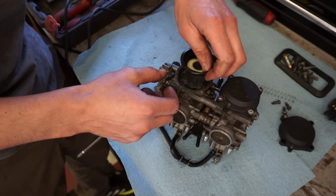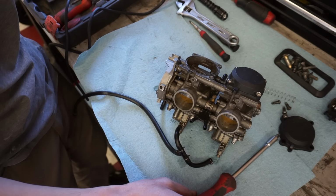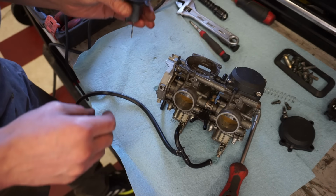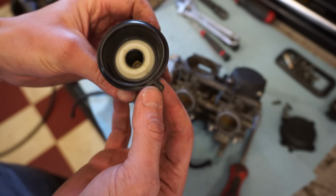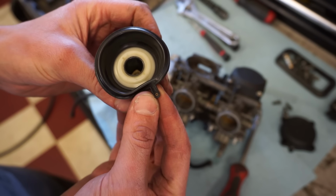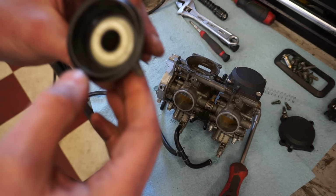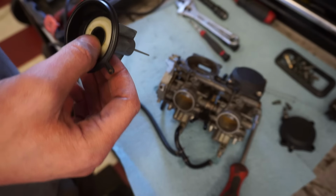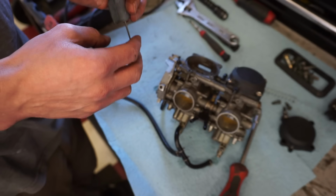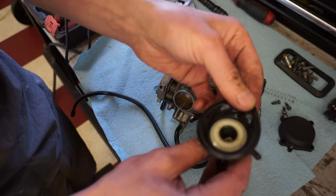So now this diaphragm actually has a little jet in there. That's interesting. You can see this one has like a little brass jet in the diaphragm. The other one did not have that. I wonder if that would cause a problem. Everything else looks good. Diaphragm's not ripped or anything.